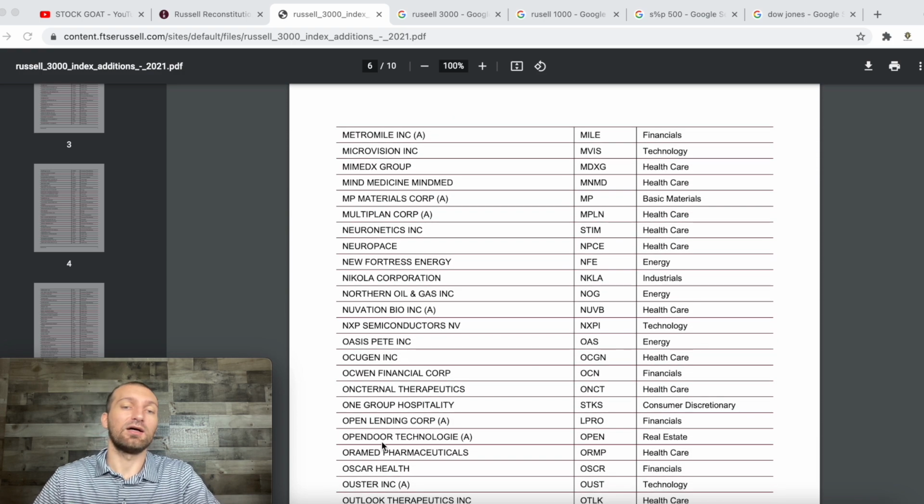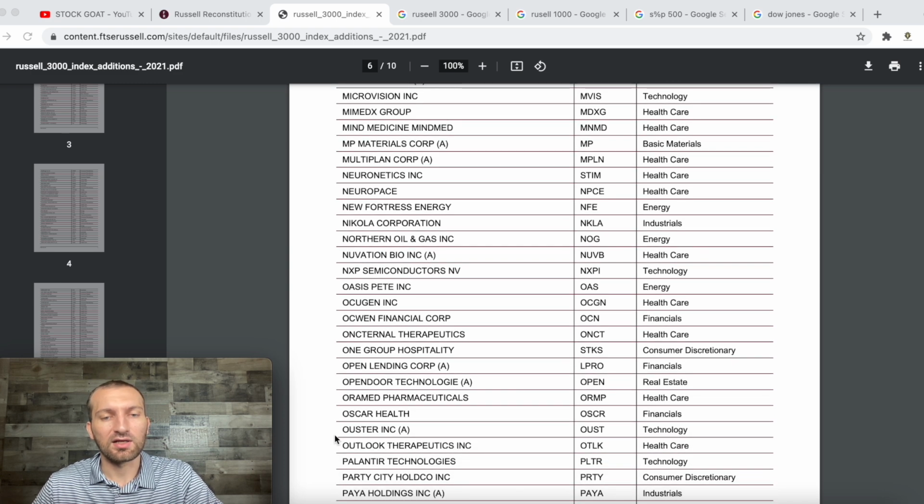Opendoor, this is a huge company. This is one of the biggest players in real estate, one of the top 4 players, and it has come back down drastically. It's a SPAC stock as well, through Chamath. A great company, just got hit by COVID, the epidemic.